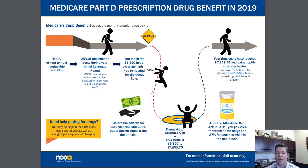However, for brand name drugs, while you're in that phase from $3,820 to $7,653, you will continue paying 25%, skipping over that donut hole phase. Now, once your total drug cost reaches $7,653, you enter into the catastrophic phase, and Medicare takes over at 95%, and you pay 5% for both brand name and generic drugs until December 31st rolls around. January 1st, it starts all over again with the 2020 plans.